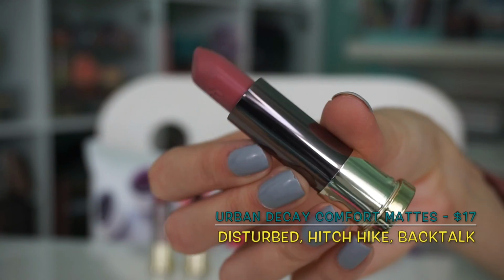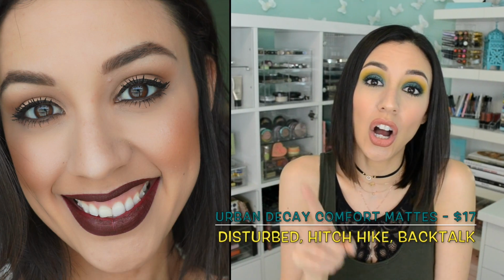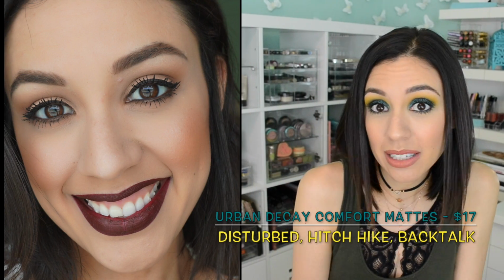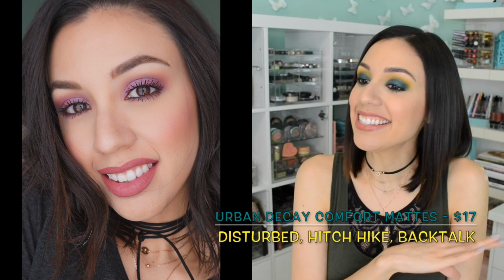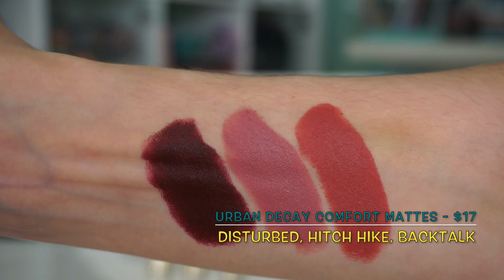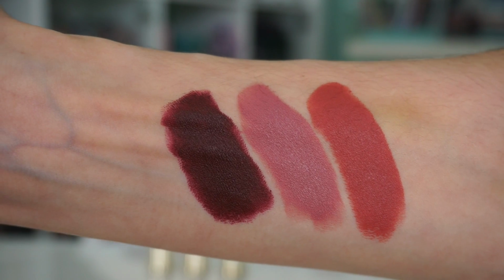But my top three recommendations for the Urban Decay Vice lipsticks in the Comfort Matte range are Disturbed, Backtalk, and Hitchhike. You guys, they don't look alike. None of them look like one or the other. One is like a mauve pink, one is a deep, deep vampy shade, and then the other one is a burnt orangey rose color, because you guys know how I feel about that color.